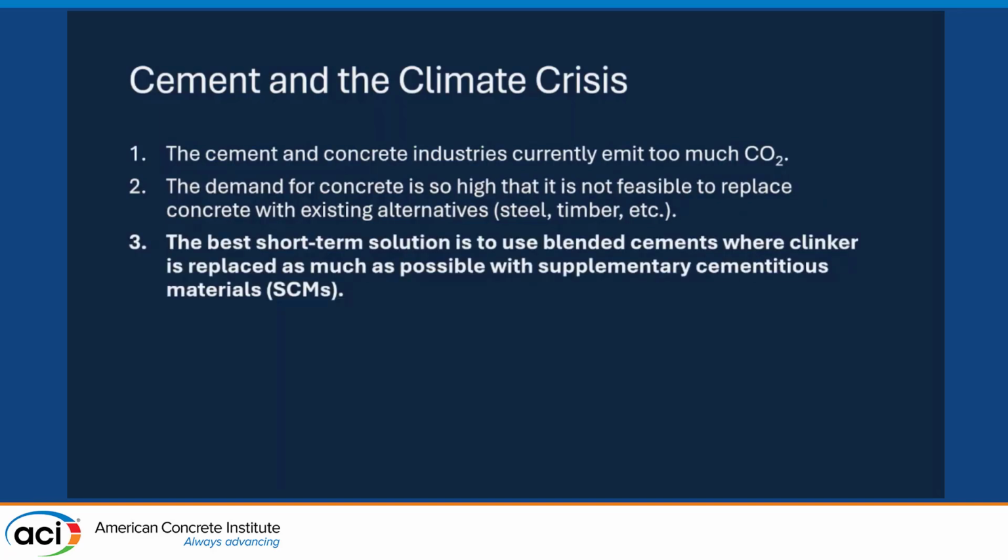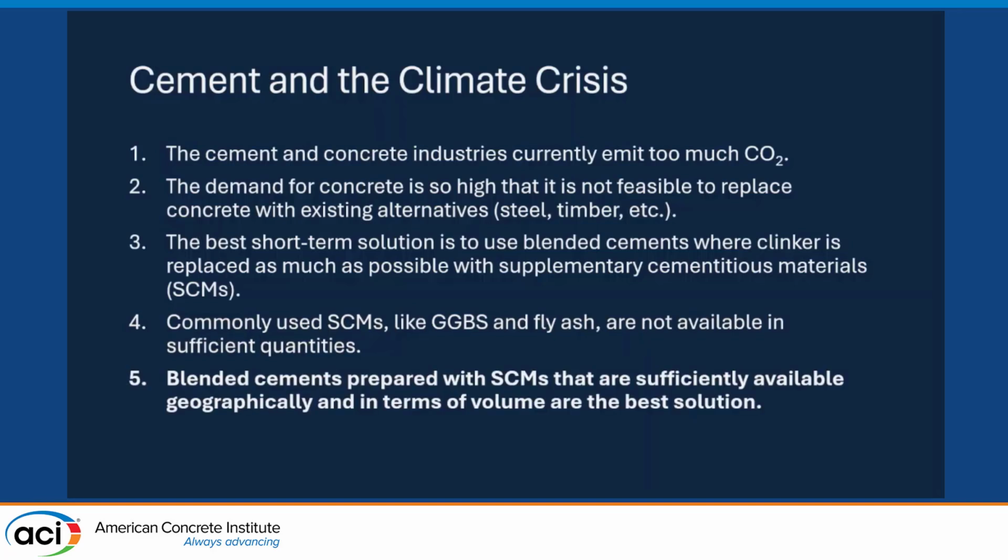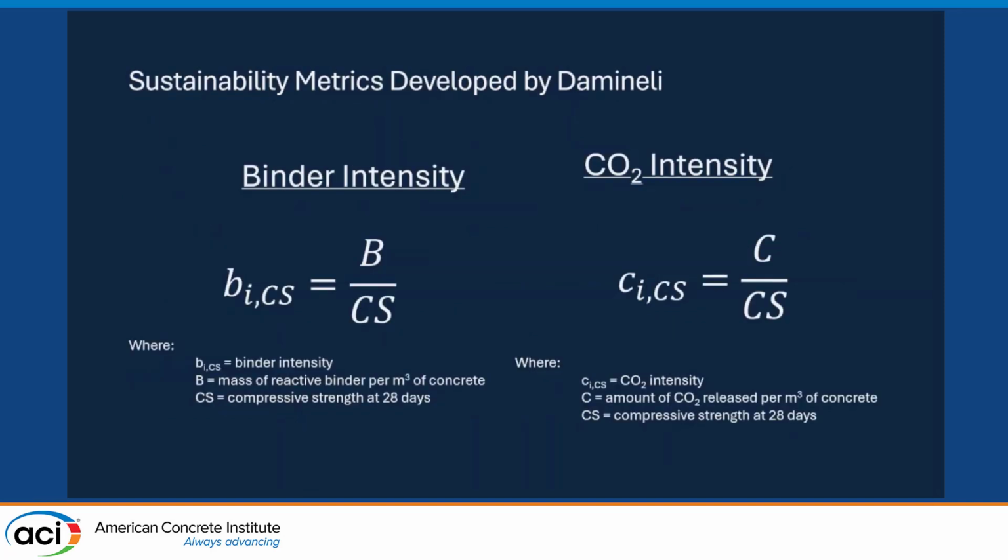The best short-term solution for this problem is to use blended cements where the clinker is replaced as much as possible with SCMs. However, the commonly used SCMs, and the ones that we're most familiar with, such as GGBS and fly ash, are not available in sufficient quantities. And I mean that on a global scale. So the answer is blended cements prepared with SCMs that are sufficiently available geographically in terms of volume. In terms of how do we measure this, in about 2010, there was a research paper published by some Brazilian researchers where they developed a way to quantify the sustainability degree of a certain concrete.